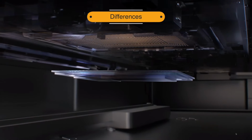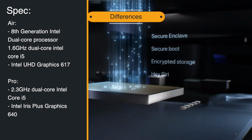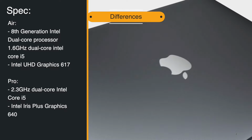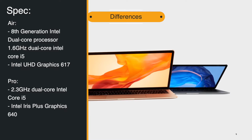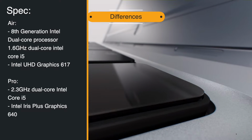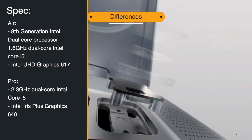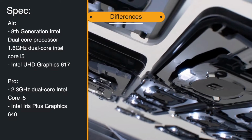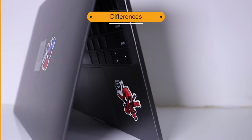Let's talk about the specs first. The Air comes with an 8th generation Intel dual-core processor, 1.6 GHz dual-core Intel Core i5, and it has Intel UHD Graphics 617, while the Pro comes with a 2.3 GHz dual-core Intel Core i5, and it has Intel Iris Plus Graphics 640, which is good for video editing or photo editing.